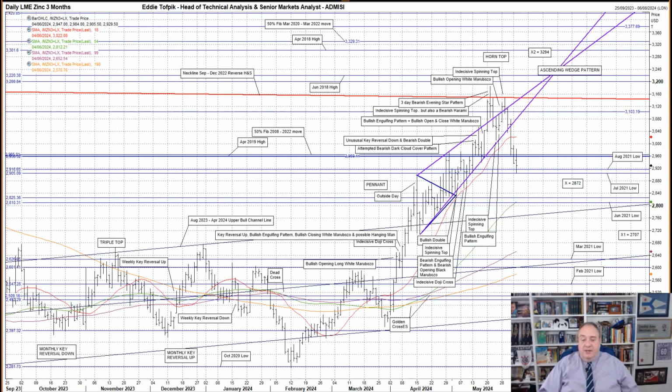We saw a breakout on the upside from this pennant and the market reached higher. However, the initial move up was somewhat lacking in enthusiasm, which also prompted me 4 weeks ago to draw a pair of trend lines in purple, currently 3080 to 3138, which developed into the ascending wedge pattern, and it's formed out of that pennant pattern.